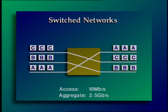In the case of a switched Ethernet environment, all the lines going into the box are 10 megabits per second, whereas the aggregate bandwidth available inside the box might be multiple gigabits. In the example shown, the path carrying information from station A sees no interference from line B or line C. Everyone gets a full 10 megabits per second through that switch. And so, although in both cases you've got 10 megabit lines coming into it, in the case of the switched network, the amount of bandwidth that the user sees can be tremendously larger.